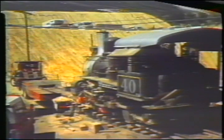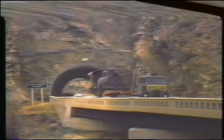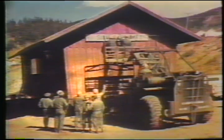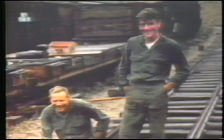With trackage ready, the number 40 was loaded up in Central City. Following the route of its Colorado and Southern predecessors, the engine made its way up Clear Creek towards Georgetown. The original Silver Plume Depot was moved into place by the Seabees. These fellows played an immeasurable part in the construction of the line.